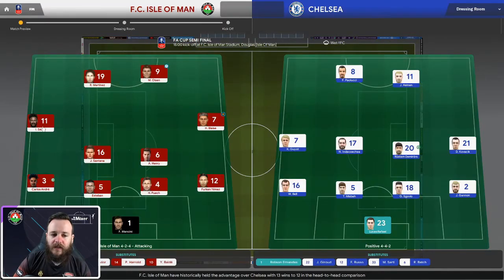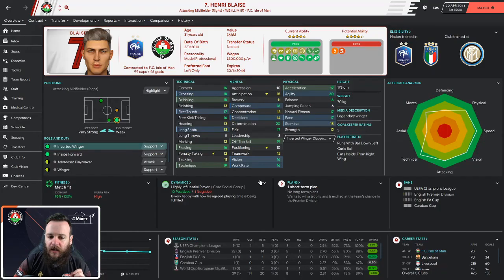On the left wing, Cisse is the advanced playmaker. Henri Blaise is the inverted winger on the right-hand side. He is our highest average rated player for the season. He is our leading assist maker as well. I believe he's got 20 assists in 40 appearances, which is very impressive. Hopefully he can chip in with a couple of assists today.